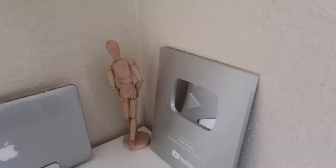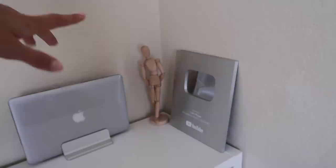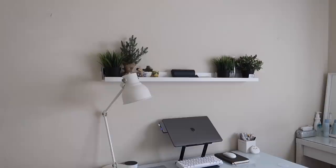And then I have my play button here. I want to hang it here. I just haven't had the time yet. And then I have this little thing here as well, which is also from IKEA. Now we have the part that I show in 90% of my videos.